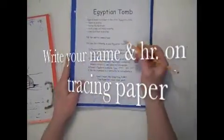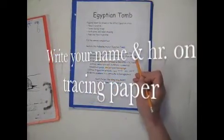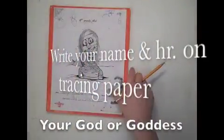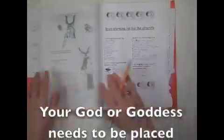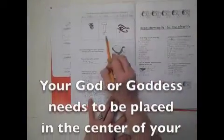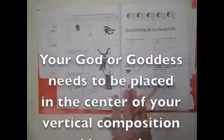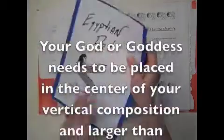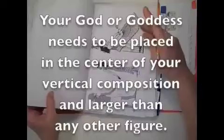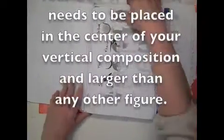I need to start my direction, so I'm going to choose the god or goddess that needs to be the central figure in my tomb painting. So now I'm going to refer to my Egyptian notes here, and I have my three symbols, and I have my goddess, and I chose Hathor. So now I'm going to find in my blue folder the tab for gods and goddesses, and I'm going to find Hathor. And here she is right here.